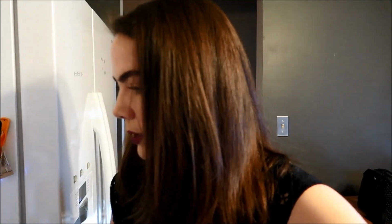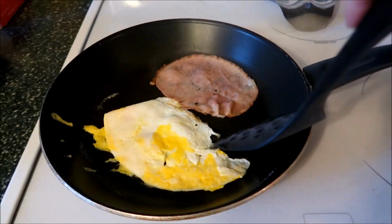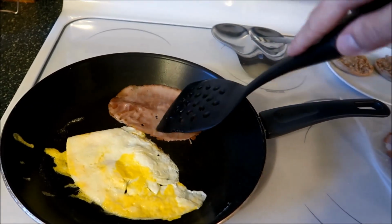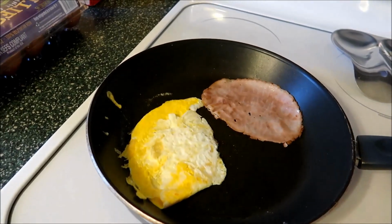English muffin is done toasting, so take that out. I like mine lightly toasted. And we'll just set that off to the side while we finish up our egg and ham. It's looking pretty good. I'm gonna pop this over. See, it's like all nice and toasty there. Gonna flip this again, make sure it's fully cooked.